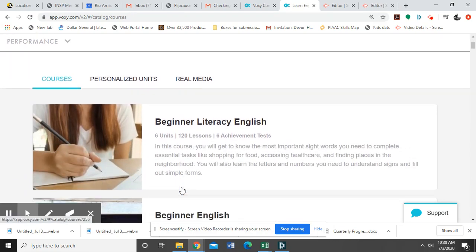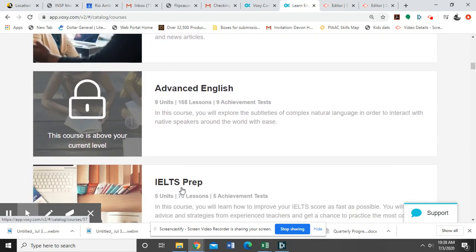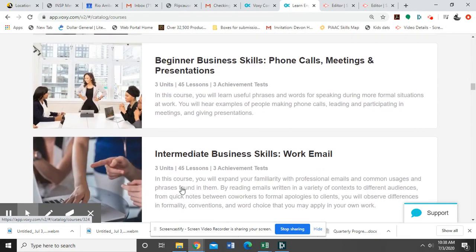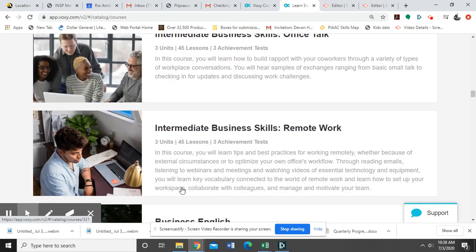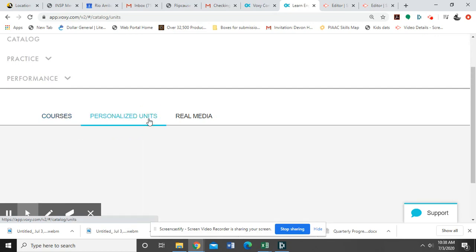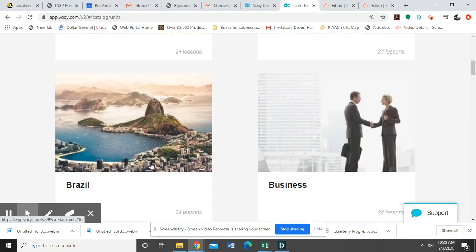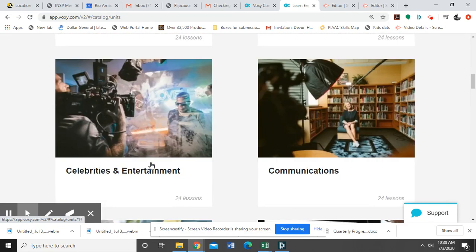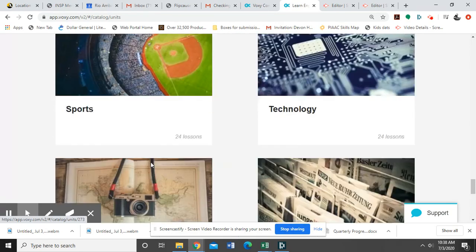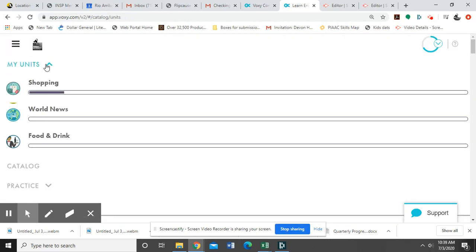So in the catalog, you can have courses. So you have a range of courses here. And you can choose based on your own personal results from the test that you just took. It's a lot. Then you can do personalized units, so you can mix and match things that you're interested in: arts and culture, communications, dating. So all of that you can mix and match. And I've done that here again.